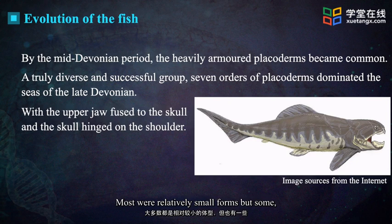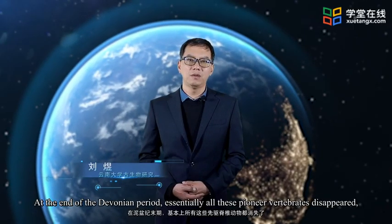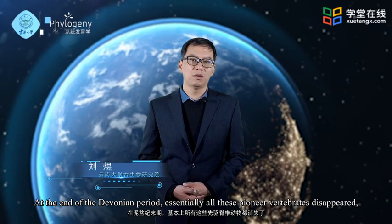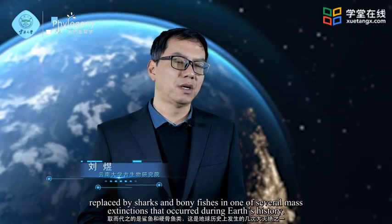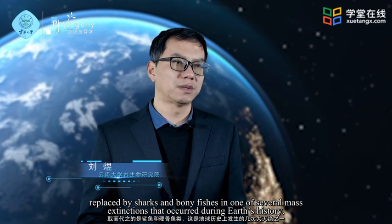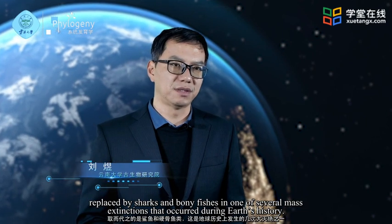Most were relatively small forms, but some reached 10 meters in length, with a skull that had an enormous bite. At the end of the Devonian period, essentially all these pioneer vertebrates disappeared, replaced by sharks and bony fishes in one of several mass extinctions that occurred during Earth's history.